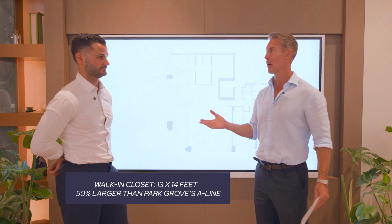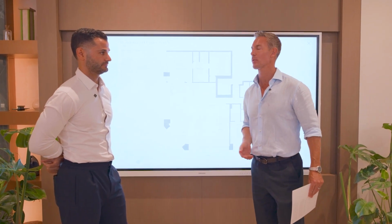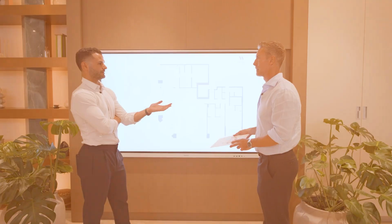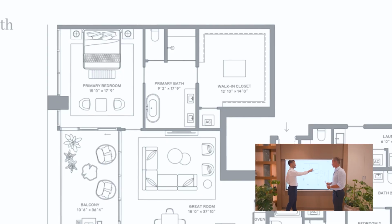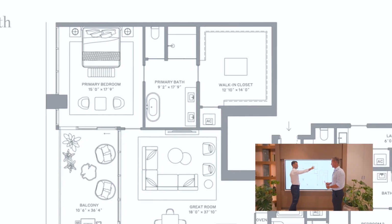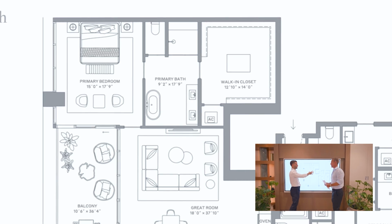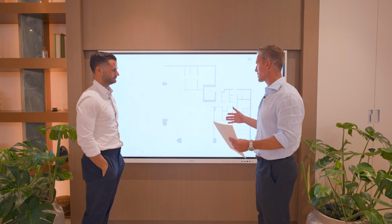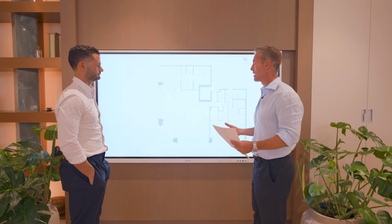And the A-line in Park Grove is the most expensive line in the building. The last trade that we saw was unit 15A, which traded for 12.5. Our demographic of buyer is the end user, local buyer, and this caters to them. Huge walk-in closets, where it's not a pied-à-terre where they have a couple of clothes to bring on vacation. They're going to be living here. It was one of the biggest pet peeves we experienced when selling Park Grove. We had challenges because people felt the closets weren't big enough.